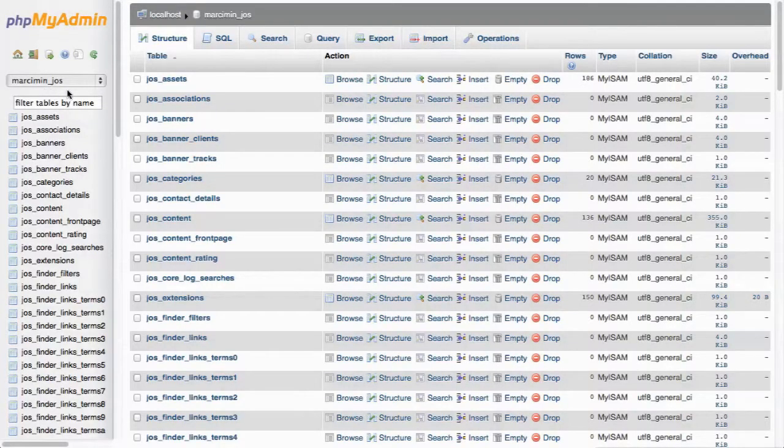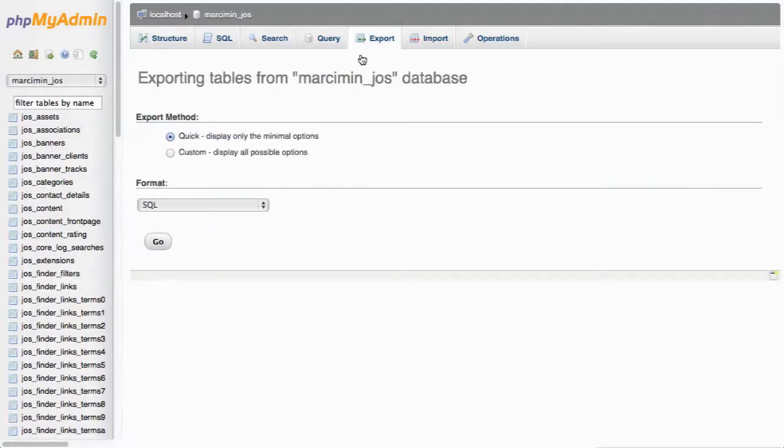Then click on Export at the top. Unless you know what you're doing here, I suggest selecting the Quick option and pressing Go. That's it. Your database file is now downloaded to your computer. Once you've done it, it's not that hard. What's more difficult though is remembering to do it regularly.